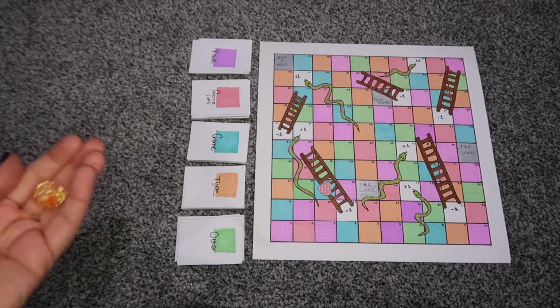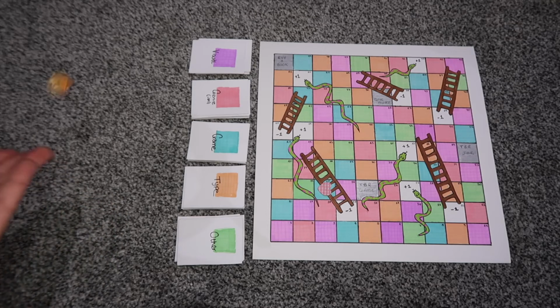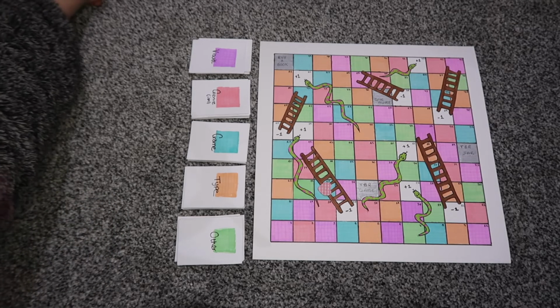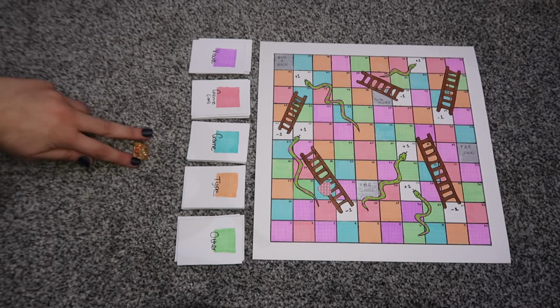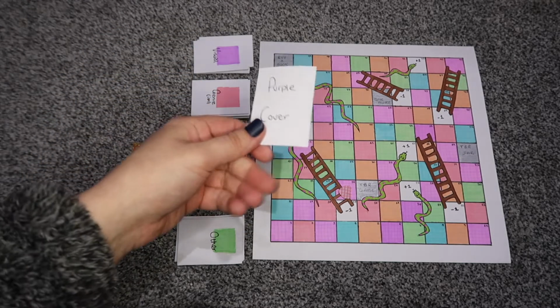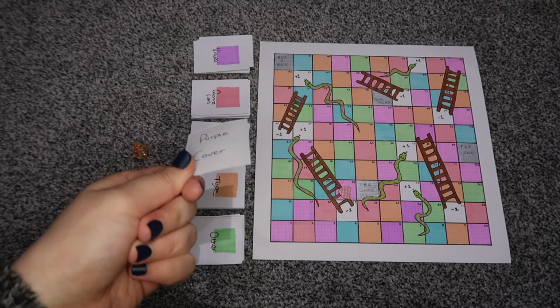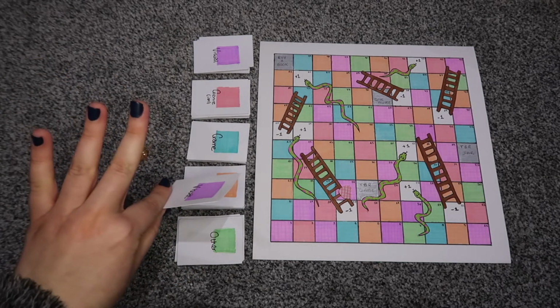Okay, so last roll now, roll number 6. Hopefully we missed that snake that we're near. Oh, that went all the way over there. But that was a 1. So we've got visual again, and the visual is purple cover. So yeah, final roll. Very uneventful game.